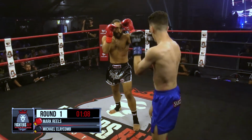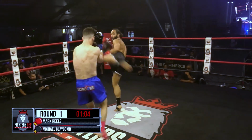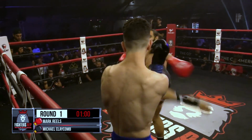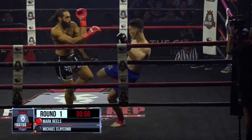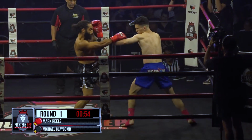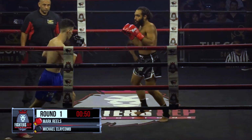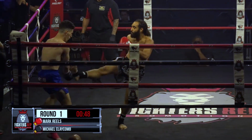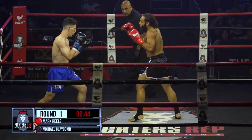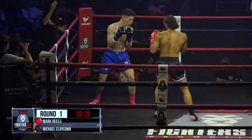Claycomb said he's been in over 50 karate tournaments throughout his life. Been training 20 years in karate and the last 5 in kickboxing. And look at the way this fight rallies back and forth. Each fighter canceling out each other's points, jab for jab, leg kick for leg kick. Mark Reels with a stepping cross, tries another cross right away.